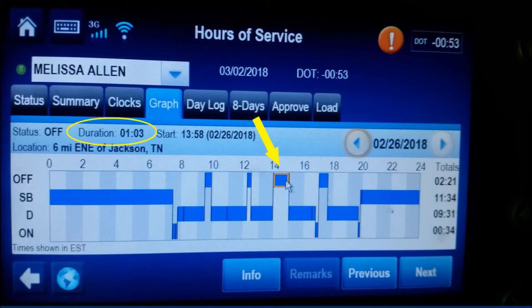Going down the left, off stands for off duty, SB stands for sleeper berth, D stands for driving, on stands for on duty, not driving. The off duty and sleeper berth lines both count as not working. The driving line and the on duty line are the two lines combined that total the hours worked in our work week and in our work day.